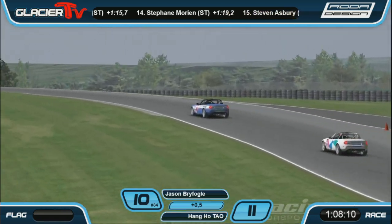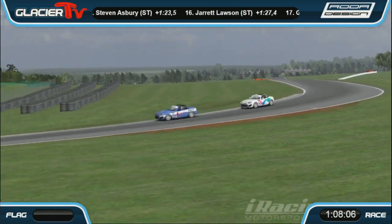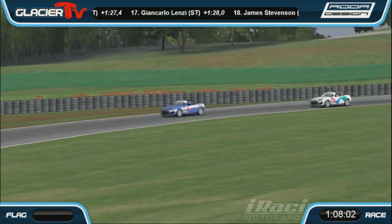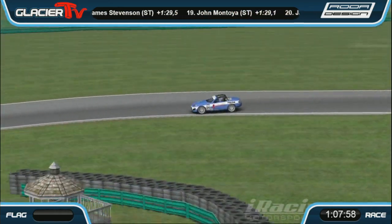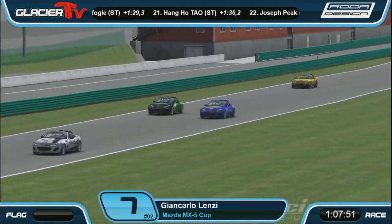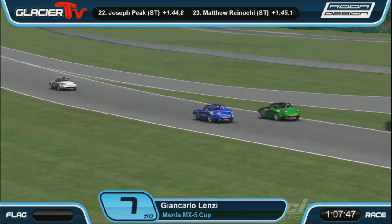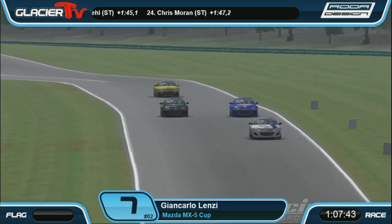So we're back live now with Jason Breyfogle, currently down in 10th position. He was looking down to the inside as they came down into the roller coaster. Didn't quite manage to make it happen, but almost ran into the back of Lawson, and he's looking down to the inside yet again. This time he's got the preferred line as they come down past the start-finish line into turn number 1. They're not going to quite catch Ashbury just yet.